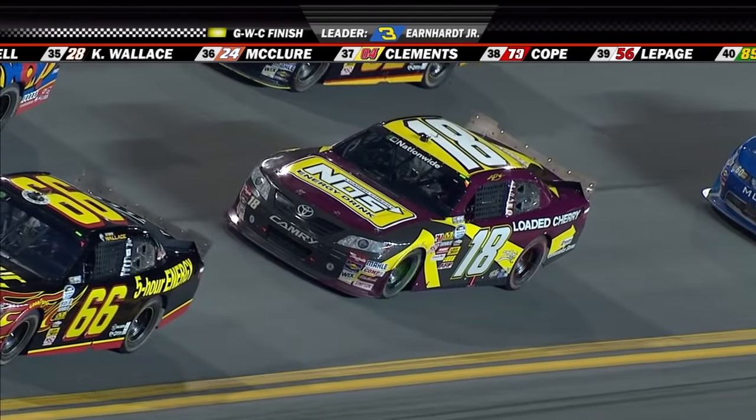So I think it's a good call. We could get multiple green-white checkers right here, and if we do, I think he's going to look like a hero. And tires are worth a lot. I mean, these other guys have over 20 laps on their tires. So it's going to be exciting.